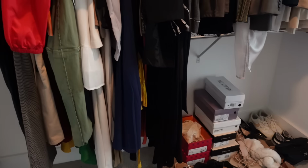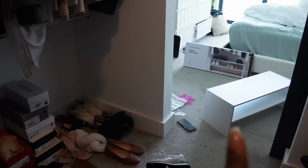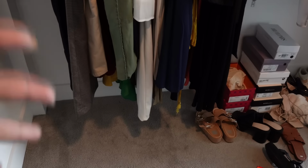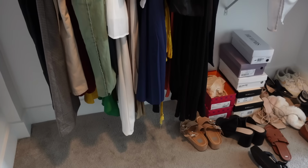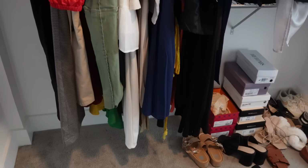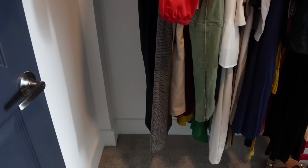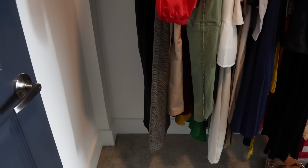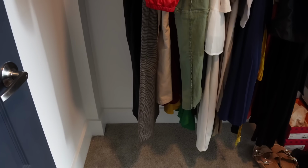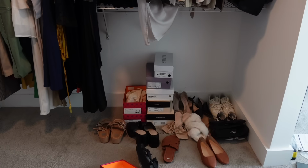Or should I put the shelf, you see it, there it is, under here, and then the long stuff just hangs over it? I don't know, I feel like the long stuff hanging over it just doesn't make sense. But this would be a way for me to stack. I think you can stack the shoes like as tall as you want them to. So like, I may try that. We're gonna try it that way. I'm gonna stick the shelf right there and then the plastic shoes here.